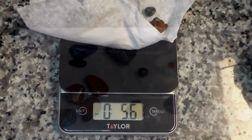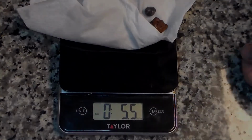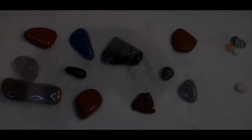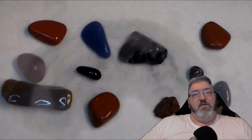Now I weighed this just like I have weighed the other batches. This one came out to be 5.6 ounces. So again, we're losing about 60% of our mass with each of these runs. Alright, so this is going to finish off this set of international batches of stones that we got from the Fantasia Mining company. So I want to talk just a little bit about what I think about it all.